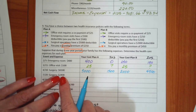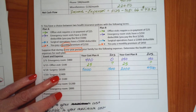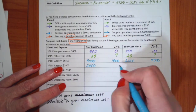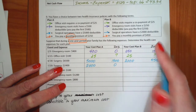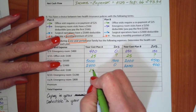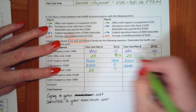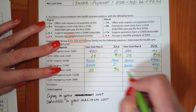Okay, here you have a surgery that's $2,400. You don't have to pay $5,000. That is your maximum cost. So of the $2,400, you're going to end up paying all of that, and the insurance pays nothing. On the other plan, of the $2,400, you have to pay $2,000, and then the insurance will pay the rest. Another office visit, you pay $25. Oh, it's $100, so we do know that that's $75. I'm sorry. And on either plan, you pay $25.